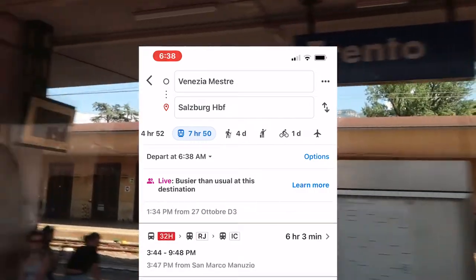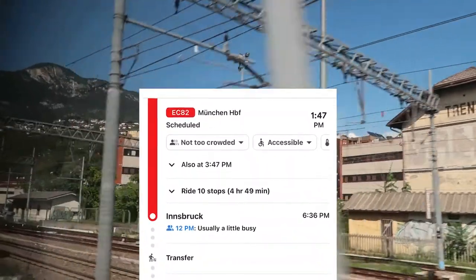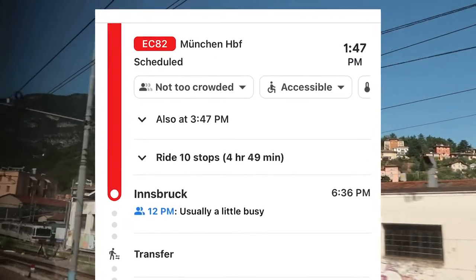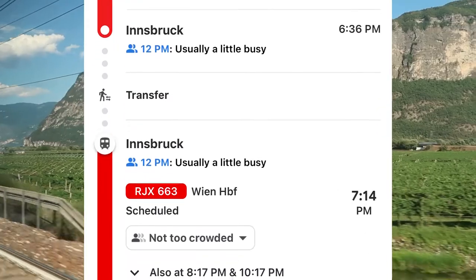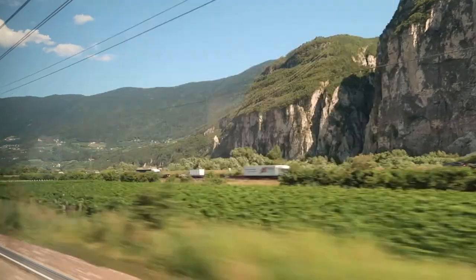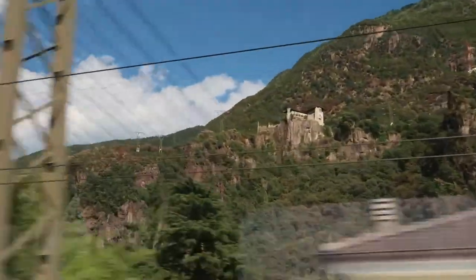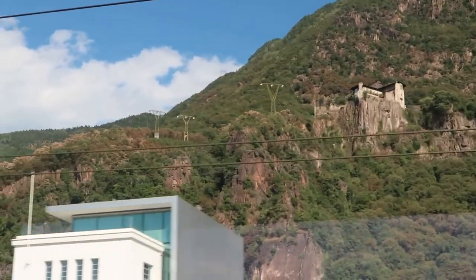We are now on the EC8 train that will take us to Innsbruck in Austria. The travel time is about 4 hours and 49 minutes, making 10 stops along the way. We will then transfer to another train in Innsbruck. So I hope you enjoy this video showing you what to do on the train and what you see along the way. So sit back, relax, and enjoy the ride.